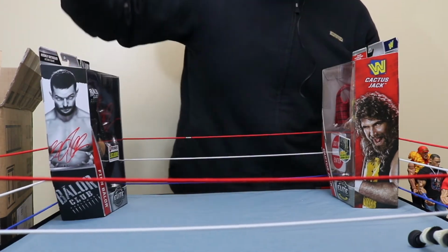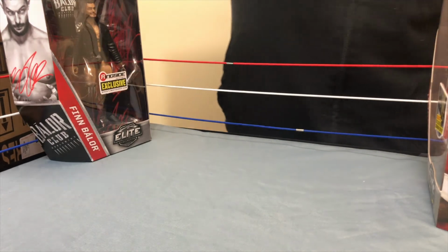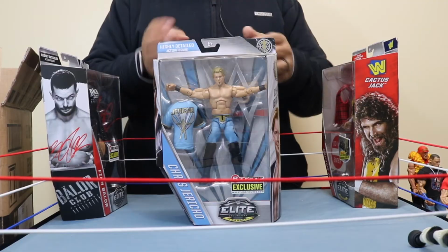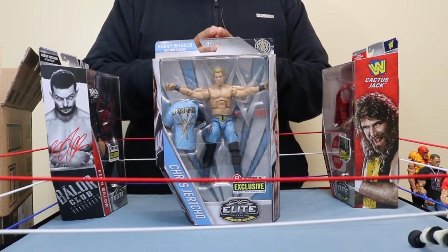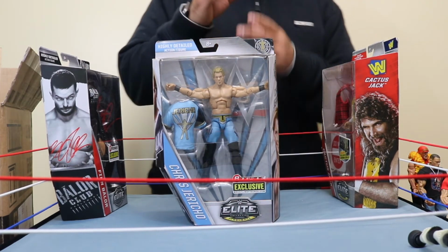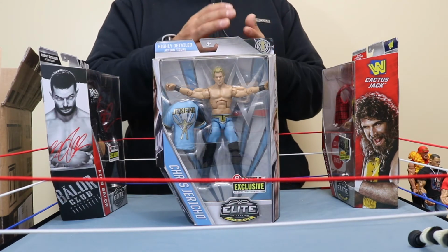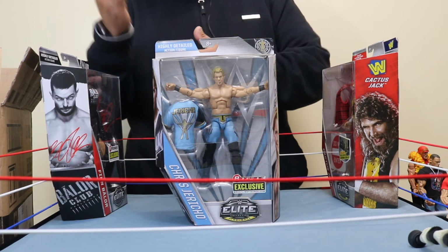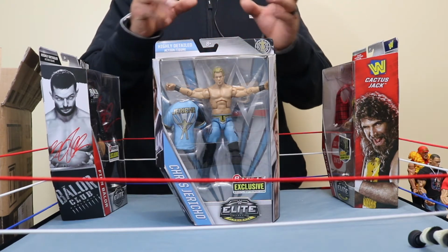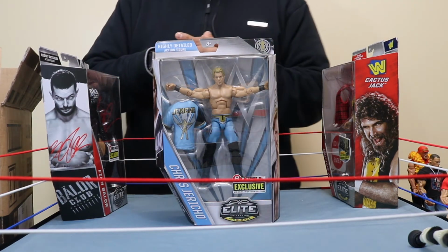Put him to the side. Let's see, go on to another one. Raw is Jericho. One of my favorite ones. I've been wanting to pick this one up for a while. As you all saw, if you haven't seen, make sure you check out my other unboxing of the New York Chris Jericho when he's on the list. You made the list, Jericho. That's awesome. When his best friend was Kevin Owens. That was a pretty good run as well he had with them.